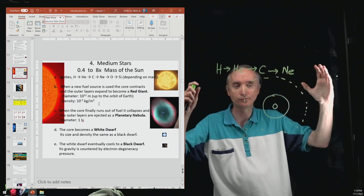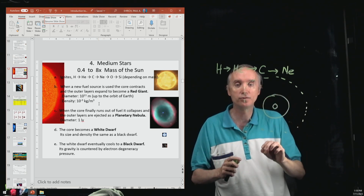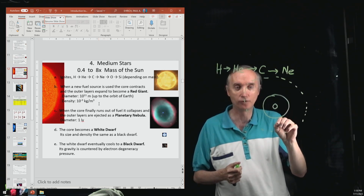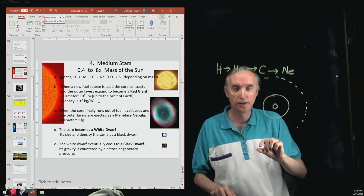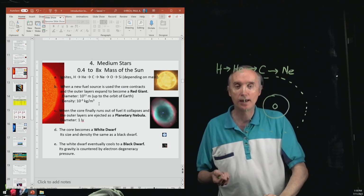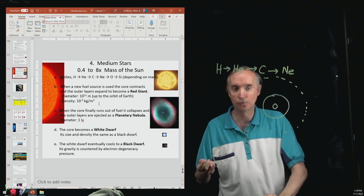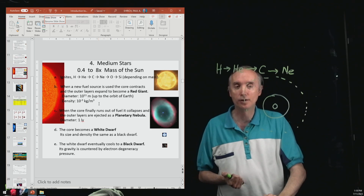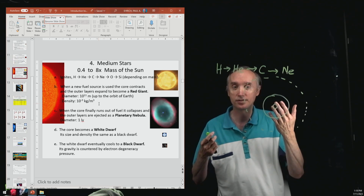So eventually the core is going to shrink and it's going to become a white dwarf. So the object that's going to be left over after our sun collapses is going to be a white dwarf. And that white dwarf is going to be about the size of the Earth. And then that white dwarf is going to eventually cool down and turn into a black dwarf. Sound familiar? Yeah, it was the same thing that was happening with the very small stars and the small stars. And so the same thing is going to happen to ours.